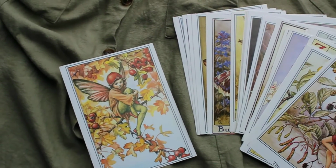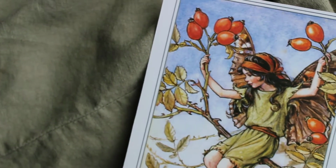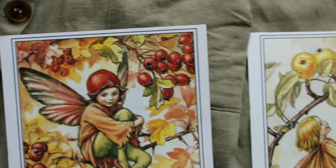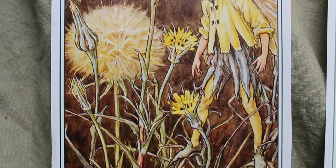But I did find this booklet on fairies, which I was able to cut each of the pages out. So now I can use them individually for when I'm trying to connect with a certain plant energy. So I can have that as a representation of that on my altar.